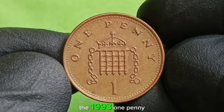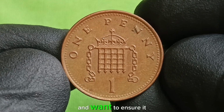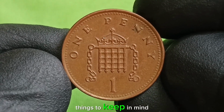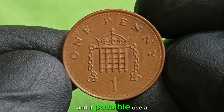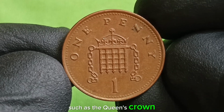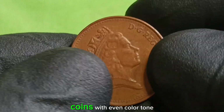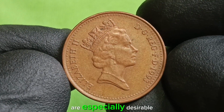If you're looking to add the 1993 one penny to your collection, or perhaps already own one and want to ensure it maintains or increases in value, there are a few key things to keep in mind. Always examine the coin under proper lighting and, if possible, use a magnifier to inspect fine details such as the Queen's crown, the beading around the rim, and the integrity of the portcullis lines. Coins with even color tone and no deep scratches or green spots are especially desirable.